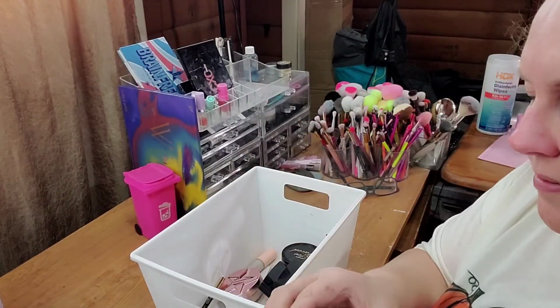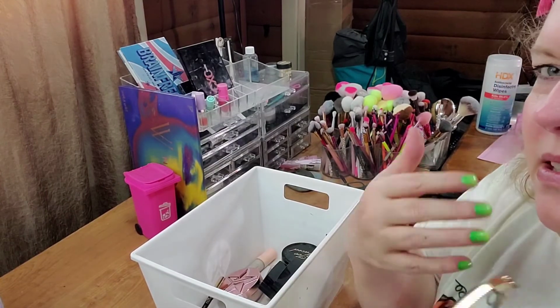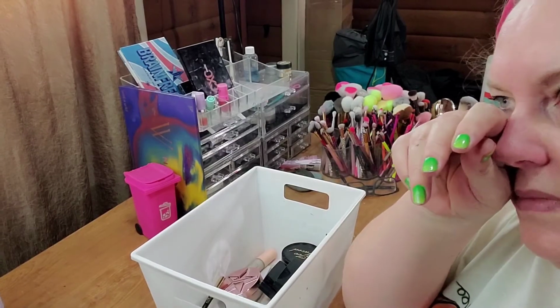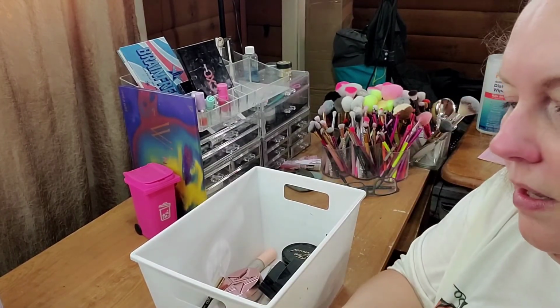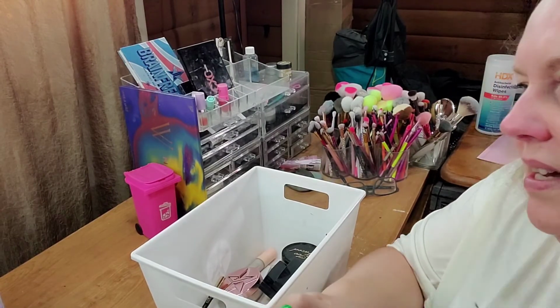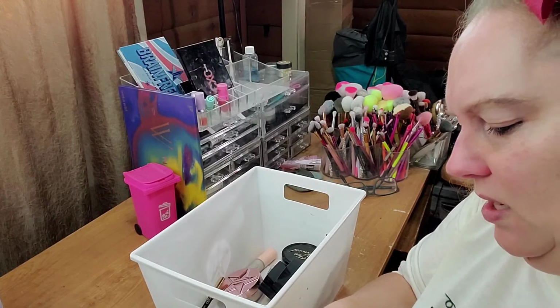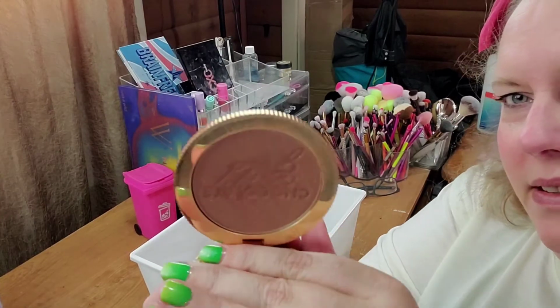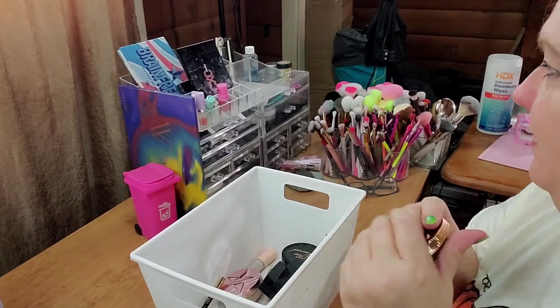selection. And then the Too Faced Soleil. Sorry, I've got the sniffles. I actually think I might have a little bit of a sinus infection. So this one is, I think, I want to say we got this in a BoxyCharm. The Too Faced Chocolate Gold Soleil. Right there. Oh, I can still smell the chocolate.